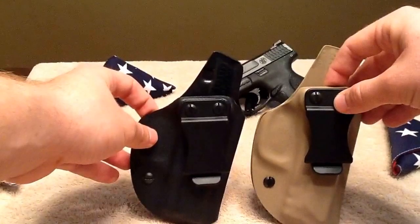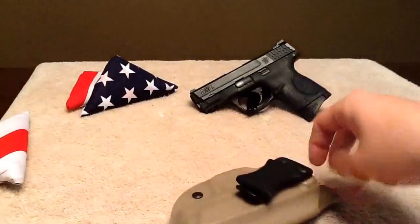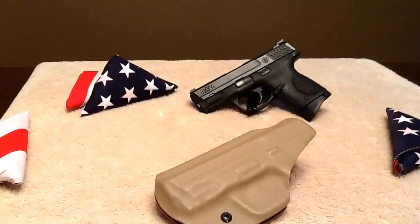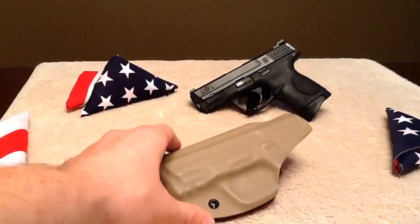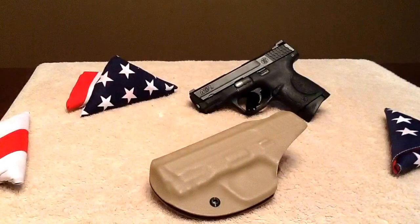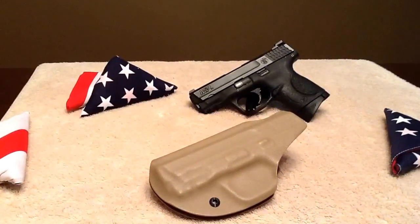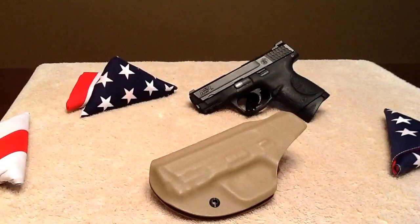They conceal fine. If you're looking for one for concealment, I recommend either the 12 or a 15-degree cant if you really want to hide that grip, especially for something like a Glock 19 or Glock 17 or a full-size M&P. You really need that cant if you're wearing it at 3 or 4 o'clock. I don't think I mentioned in my Shield video, he does make left-handed holsters as well, obviously.